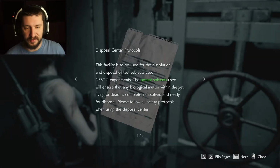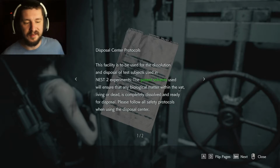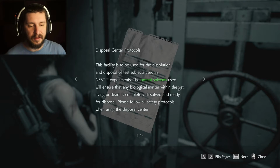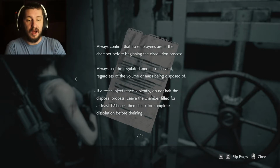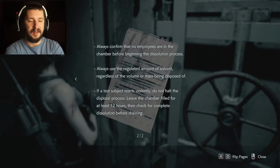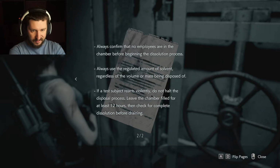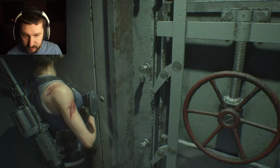Disposal center protocols. This facility is to be used for the dissolution and disposal of test subjects used in Nest 2 experiments. The potent solvents used will ensure that any biological matter within the vat, living or dead, is completely dissolved and ready for disposal. Please follow all safety protocols when using the disposal center. Always confirm that no employees are in the chamber before beginning the dissolution process. Always use a regulated amount of solvent, regardless of the volume or mass being disposed of. If a test subject reacts violently, do not halt the disposal process. Leave the chamber filled for at least 12 hours and check for complete dissolution before draining.